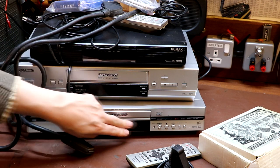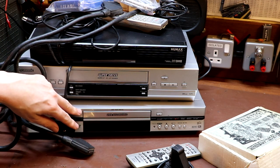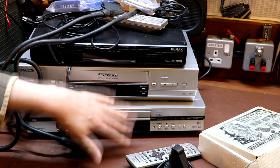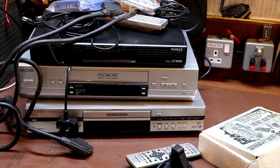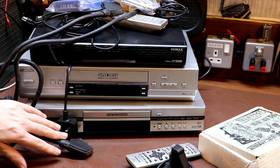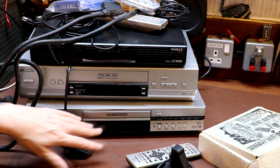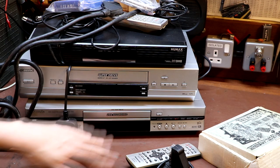Again, this probably hasn't been fired up in 5 or 6 years either, but I thought it would be useful to keep both of these because if I am going to be interested in analogue television in the future, I'm going to want to be able to generate some video footage, so we'll be able to do that with both the videotape and I guess the DVD recorder as well.